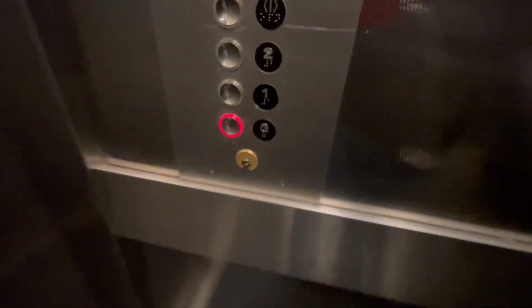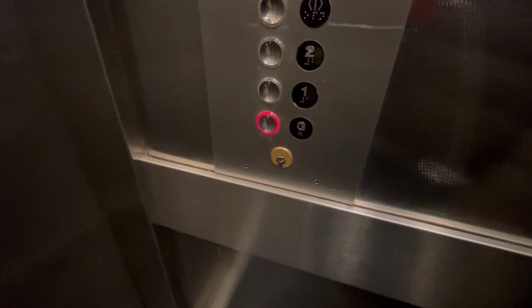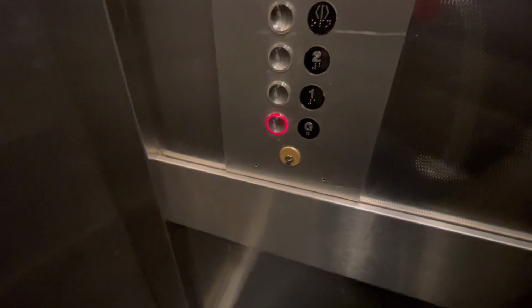That's the alarm bell. There's no door close button, so there's only a door hold button in these lifts, and probably the rest of the lifts in the shopping centre. Ground floor. Ground floor level.